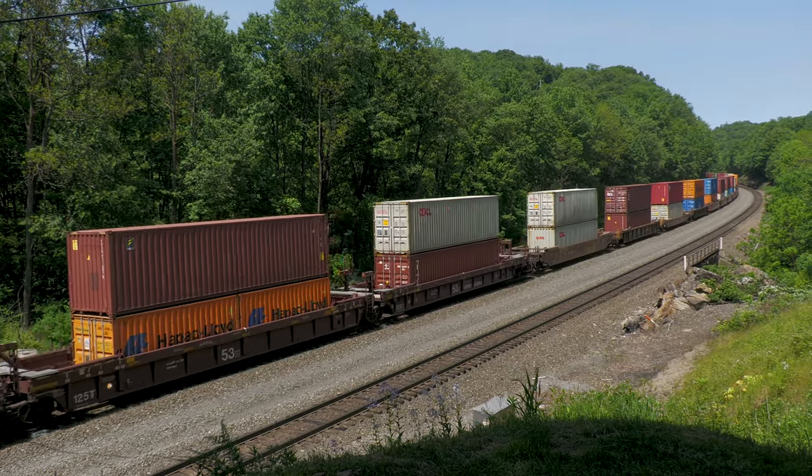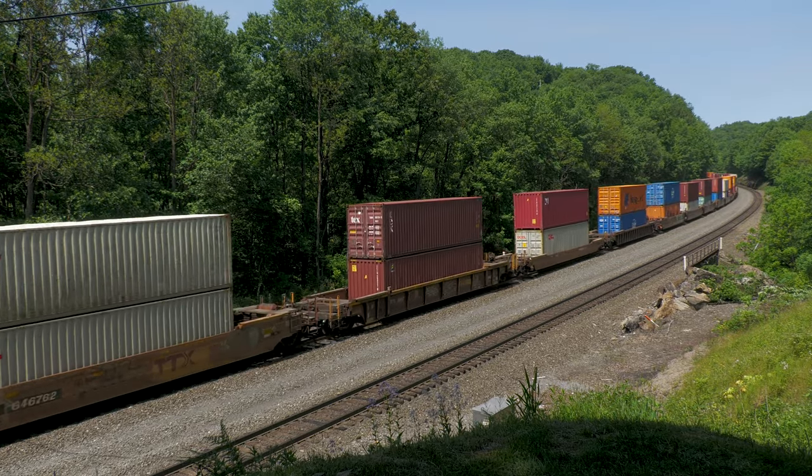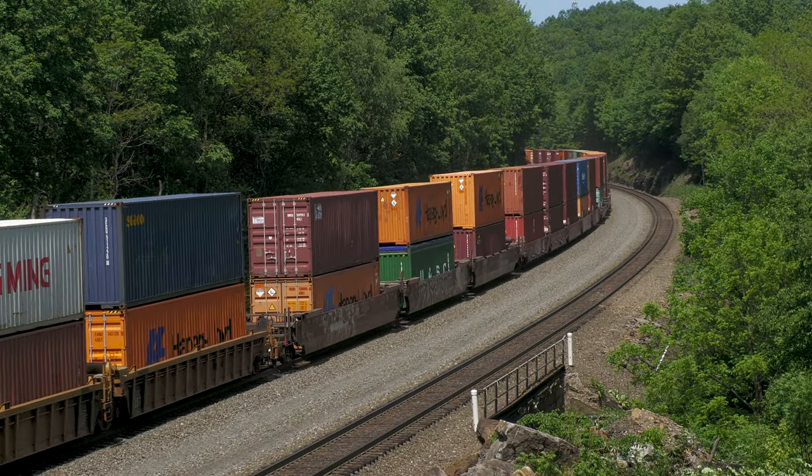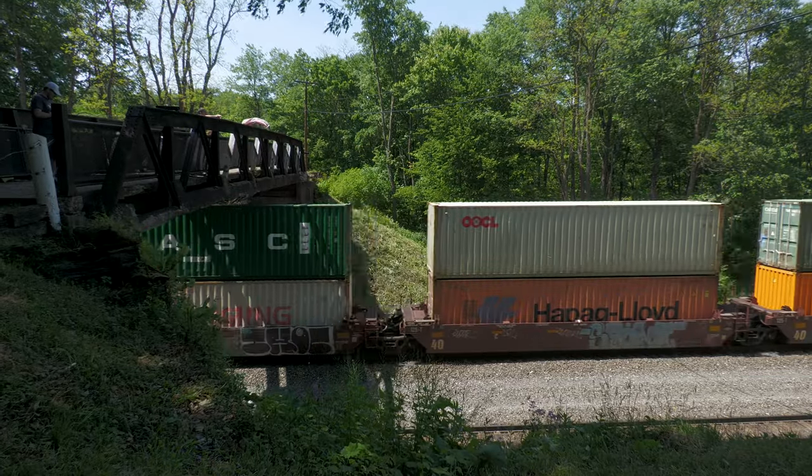Today's train carried a colorful array of international containers, most likely fresh off the boat in New Jersey. I was loving every minute spent at Cassandra.